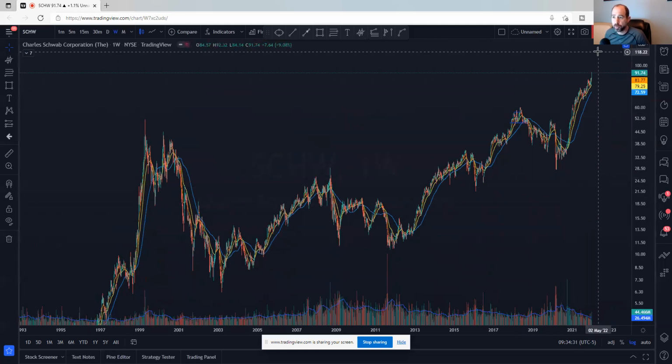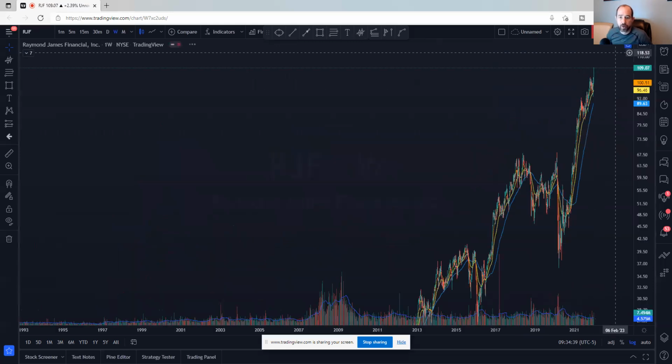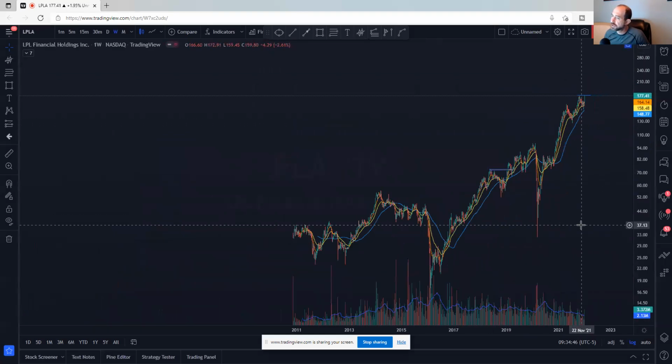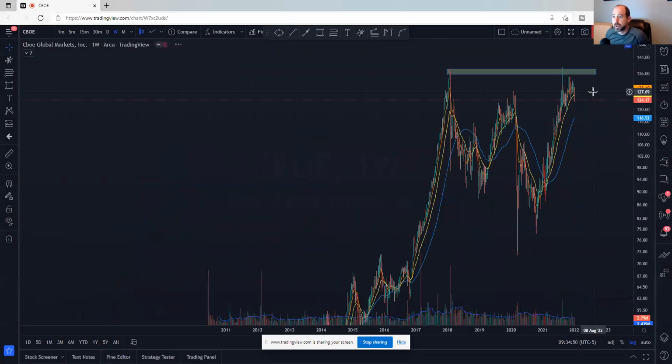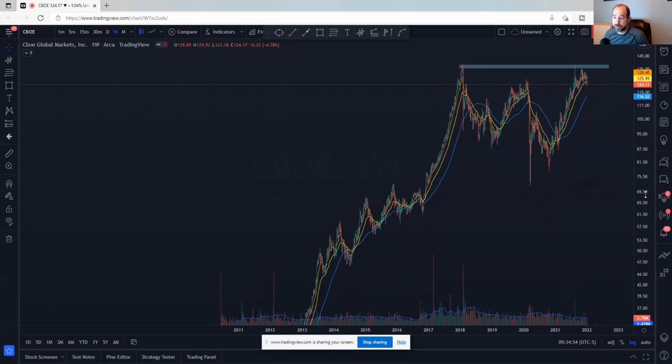Here's Schwab breaking out to all-time highs. Wait for the pullback. It's kind of extended now. RJF, Raymond James, same look, all-time highs. LPLA, similar look, all-time highs. CBOE, trying to break out to all-time highs, but nice little basing patterns going on here.